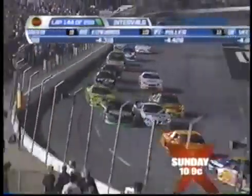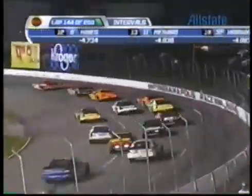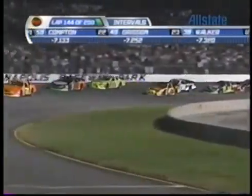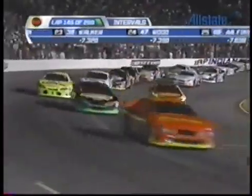Tracy Hines in the 6 for Ray Evernham. Paul Menard in the 11. And Stanton Barrett in the 36. Stanton now not on the lead lap. Tracy Hines giving that 6 car a great run. Mike Wallace finished second at St. Louis last week in that 6.